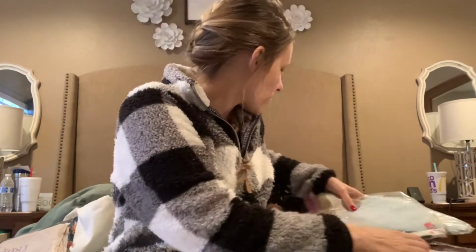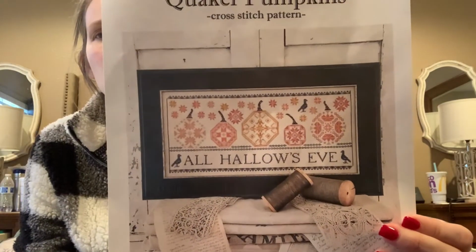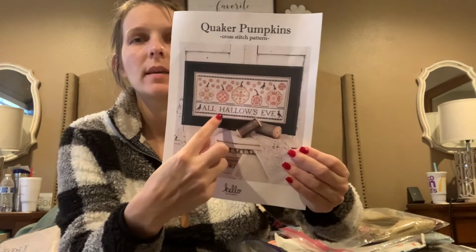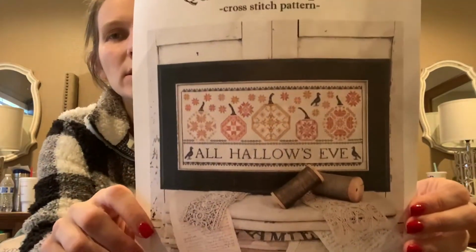Next is our Quaker Pumpkins piece from Hello from Liz Matthews. These are all falling over. I need to make a better stack. There's too many. So the pattern, when it is completed, is going to look like this. I love it. I'm thinking of doing different words down here, maybe like give thanks, or I'm not sure. Maybe I'll leave it like this. I just want to have it out longer. And if I put All Hallows Eve, I feel like I only can leave it out for Halloween.